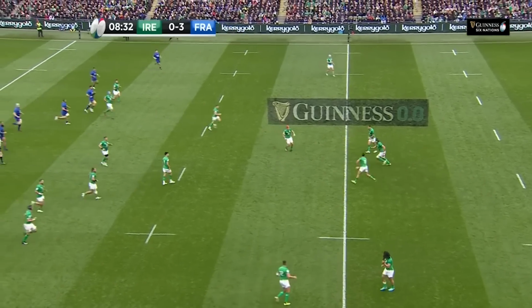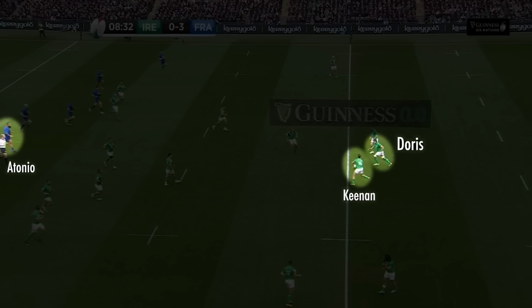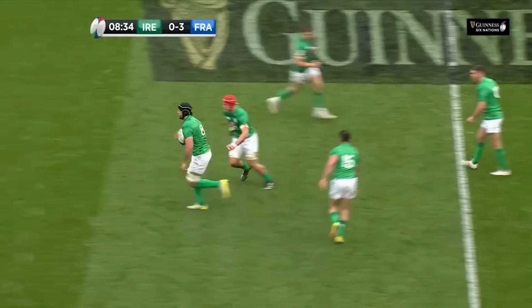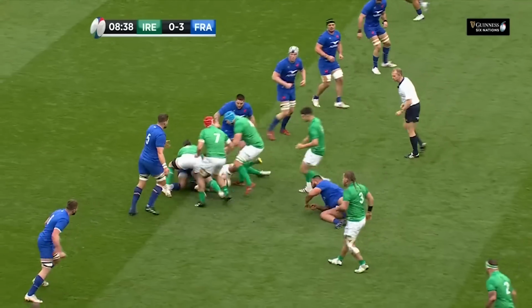After examining the French defence, Keenan spots that he's already got a forward on the inside, with Caelan Doris coming back quickly. Knowing that Uini Atonio is the man on the opposite side of the pitch, Keenan gives the ball to Doris to soften the big blow that will inevitably come from a hit by Atonio. Doris fearlessly takes the ball up the guts like a true number 8 and gets over the gain line while Julien Marchand hangs off him.